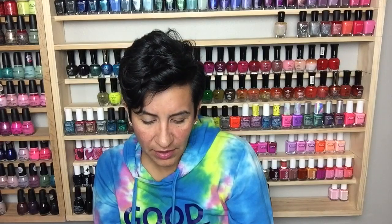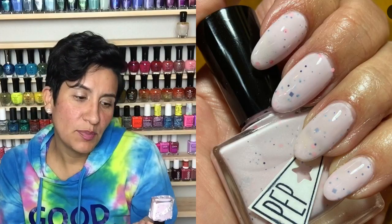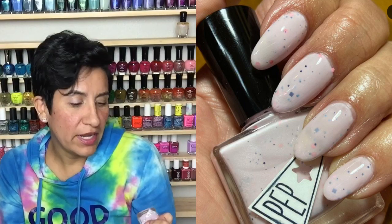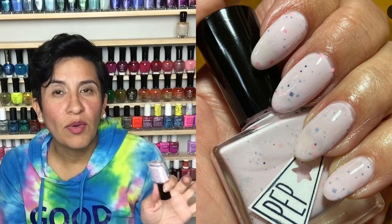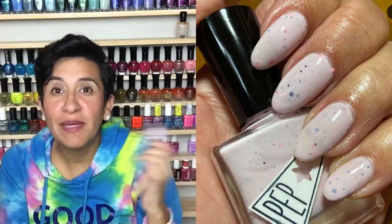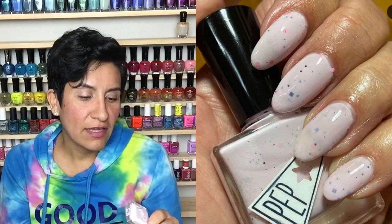And last up is another new to me brand. This is Pepp Nail Vibes, and this is Bubble Tea 2. This was also sent to me as PR. I have really fallen in love with this brand doing the reviews that I did for it. I just think that Meredith, the creator, makes the most adorable polishes I have literally ever seen. Meredith must be the most adorable person on earth because she makes adorable polishes. I love an adorable polish. I love a glitter crowley polish.